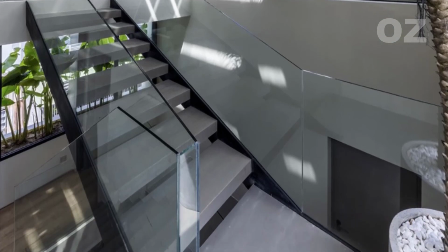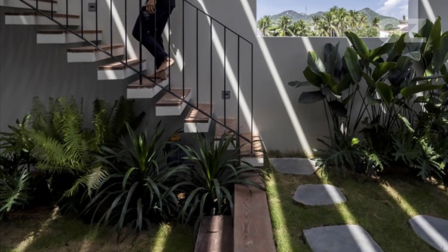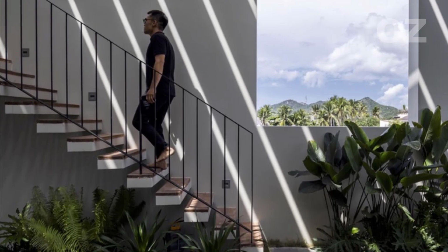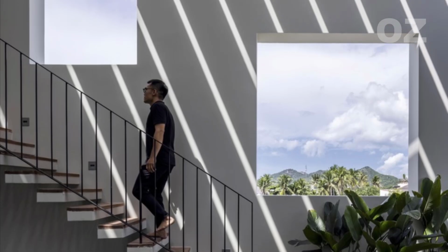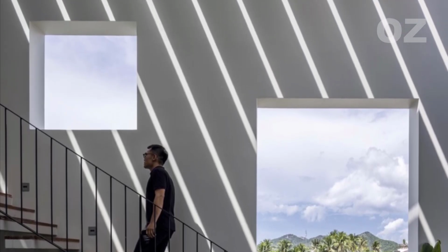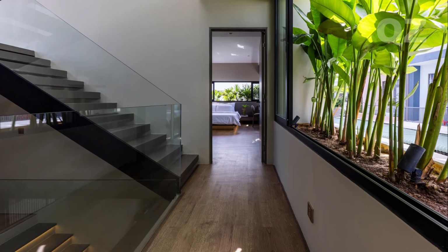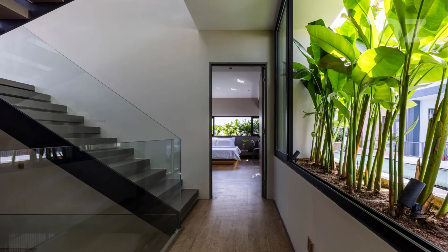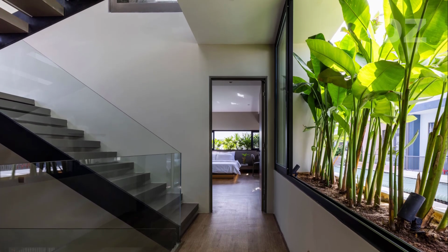But SkyGarden House takes things a step further. Strategic greenery outside bedrooms and bathrooms acts as natural air filters, while the rooftop transforms into a cool, green paradise. Picture waking up to a vibrant garden right outside your window, a personal oasis in the heart of the city.